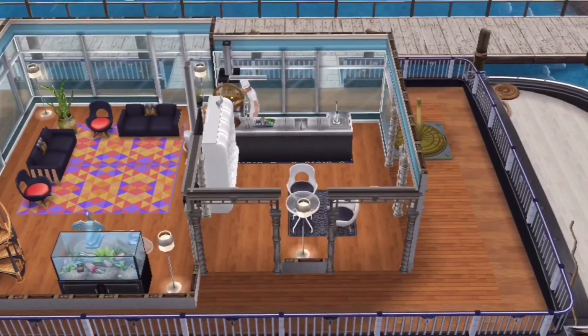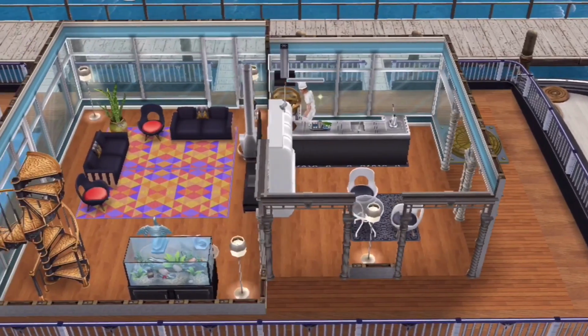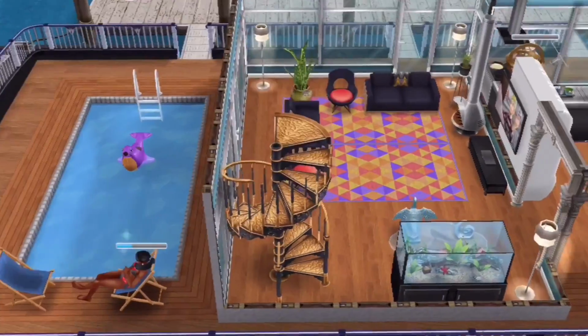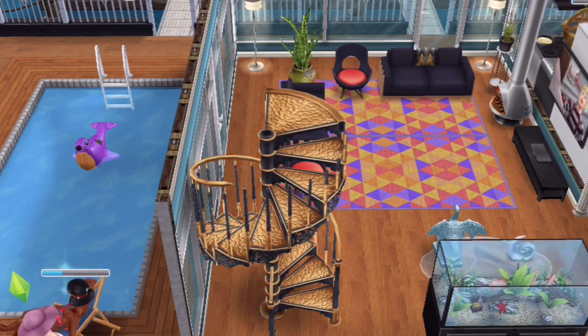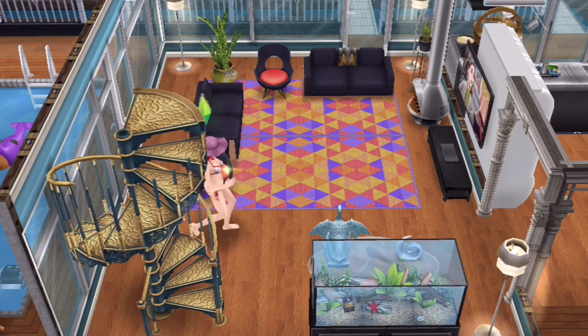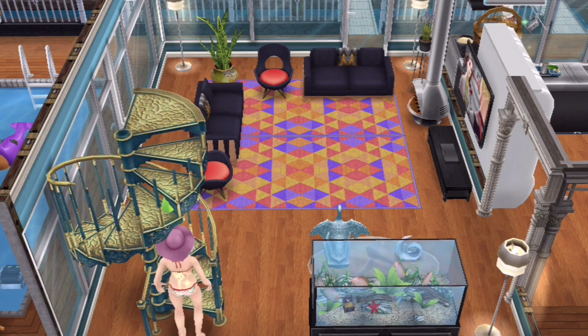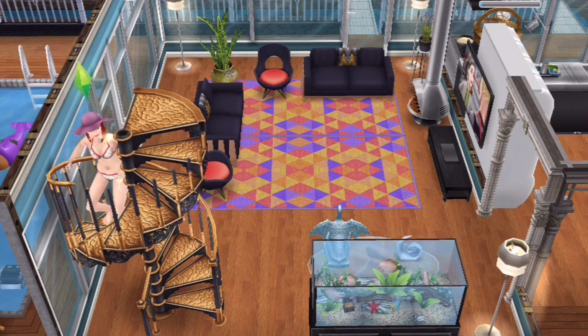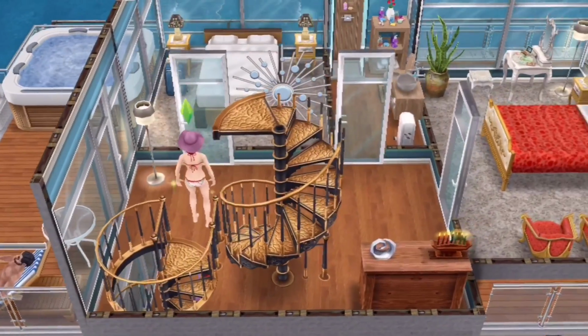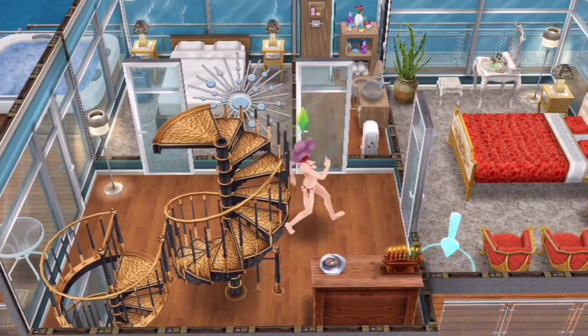And this lovely spiral staircase is something I've never used in any of my homes, and so I went for it. I think it cost SP. You'd have to check and see. It cost SP, I'm quite certain, but it's beautiful against the wood in the yacht, and it just gives it that really nice touch. It's a bit gold as well.